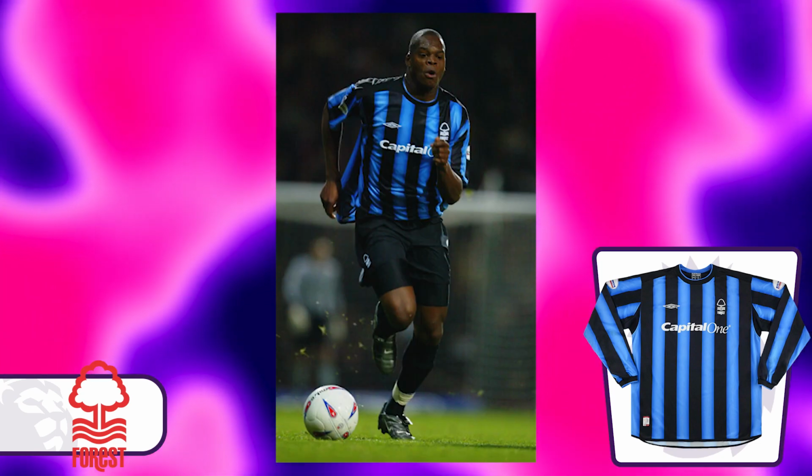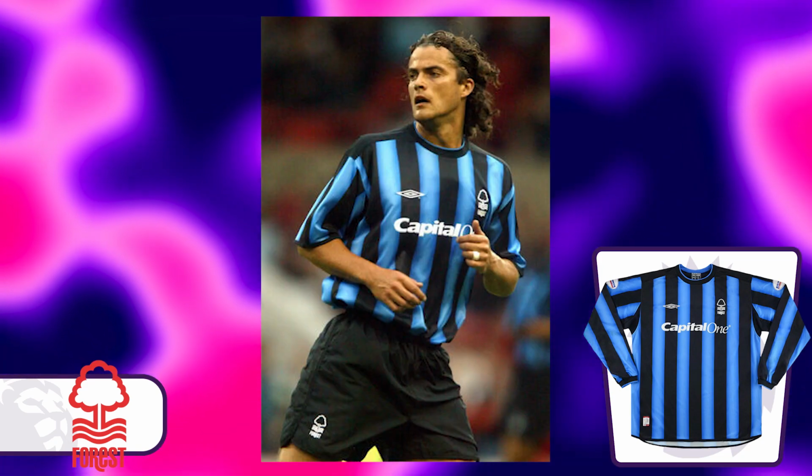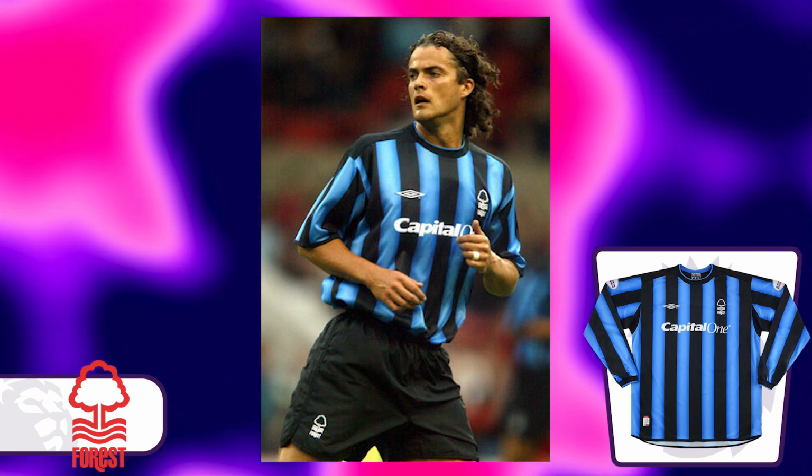03-04, we were up and down the table, eventually salvaged a 14th place finish, but it was in 04-05 when this became the away shirt and disaster struck. We got relegated to League One, unfortunately making them the first former European Cup winners to suffer relegation to the third tier of their domestic league. Yeah, this shirt went through the trenches. It's still my favourite Forest shirt ever, and it's a lovely shirt. And it was one that I always saw throughout my childhood.